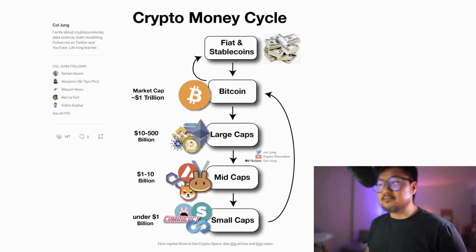Welcome back everyone. In this video, we're going to look at how smart money moves in the crypto space and how profits tend to rotate around in search of the next pump. Now, the goal is to ride this crypto money cycle and take high probability trades.